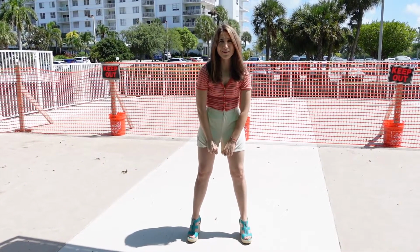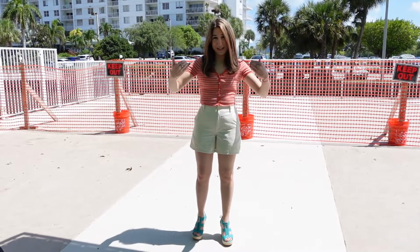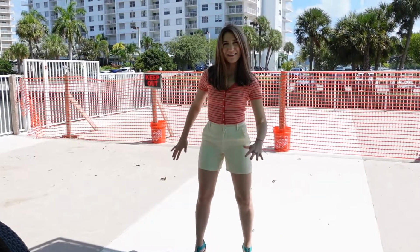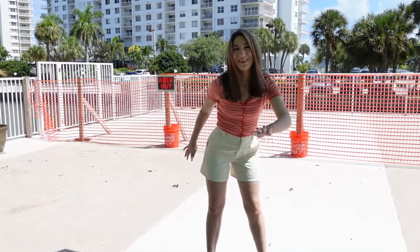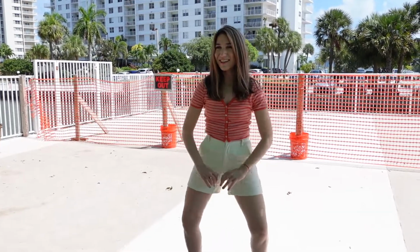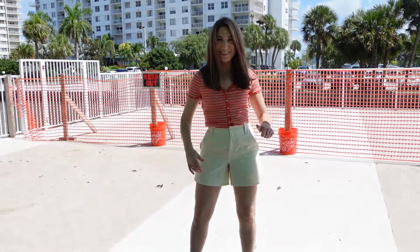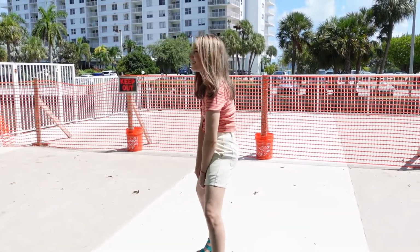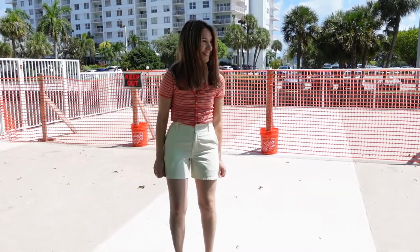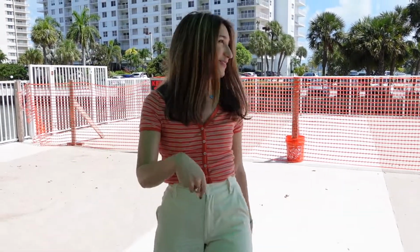I don't think I can wiggle in these. Every time I move or wiggle, it's like wedgie. Maybe if I wiggle and I move more, the wedgie will undo. Like if I stretch in them and kind of wiggle, maybe we can get them to not be so wedgie-fied. Because these shorts are wedgie-fied, but they're cute.